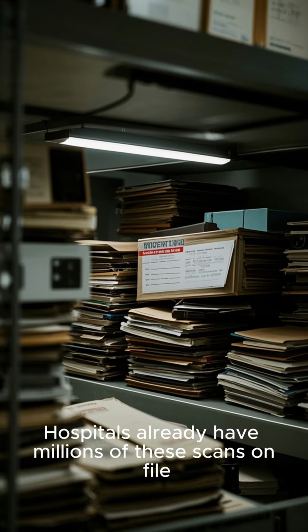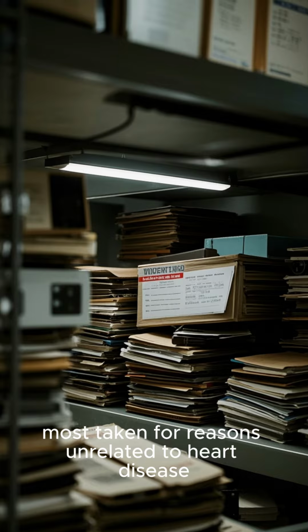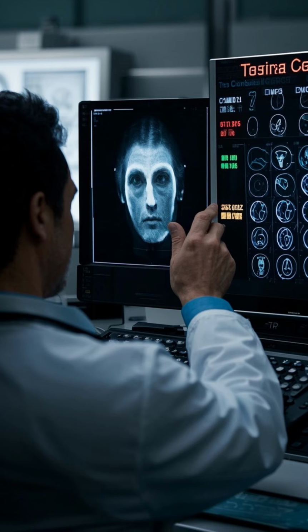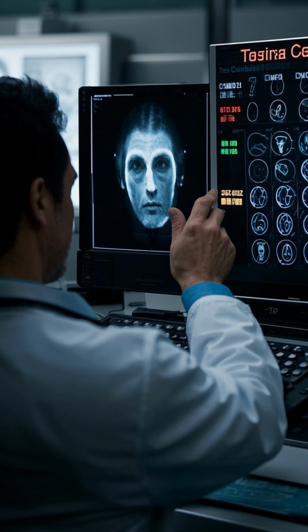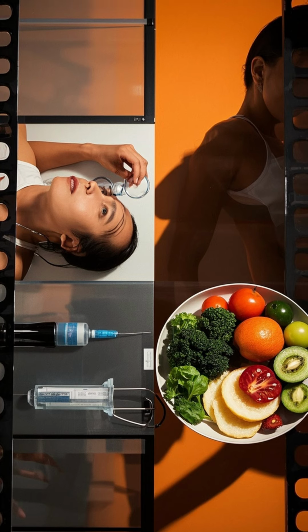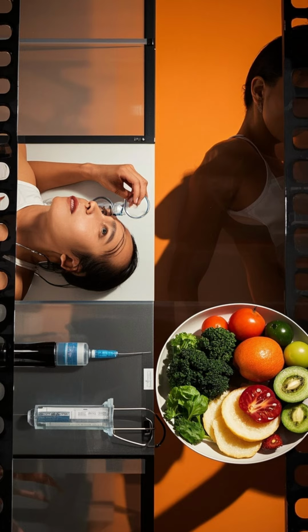Hospitals already have millions of these scans on file, most taken for reasons unrelated to heart disease. With AI-CAC, these existing images could be repurposed to identify people at risk, enabling doctors to intervene earlier and potentially prevent heart attacks before they happen. This approach could shift medicine from reacting to disease to proactively preventing it, reducing suffering, and saving lives.